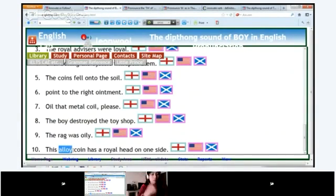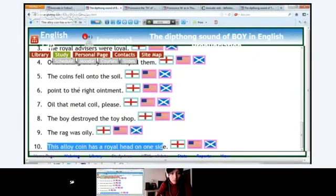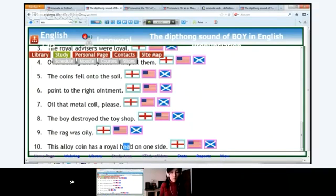So this alloy coin has a royal head on one side, and I want that eh sound here, head. Hat. Come on, you've done some great work. Just get this one right. Okay. This alloy coin has a royal hat on one side. Well, I think that one has got you there because the rest of them were brilliant, really good. But this has got to be alloy and head. I will train it. Yeah, head, bread, said, bed. That's an eh sound, right?